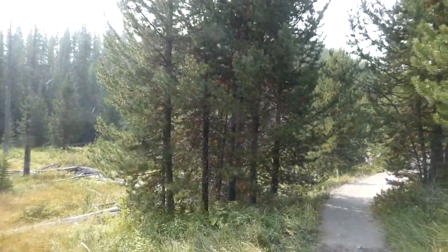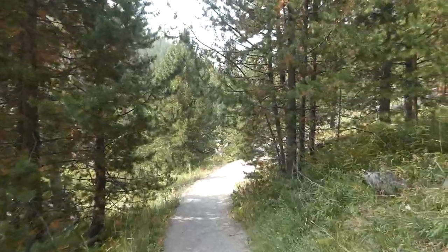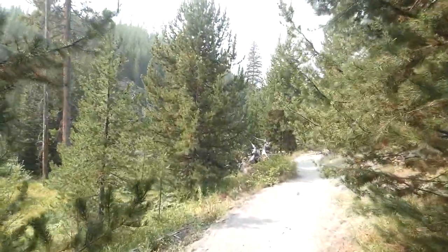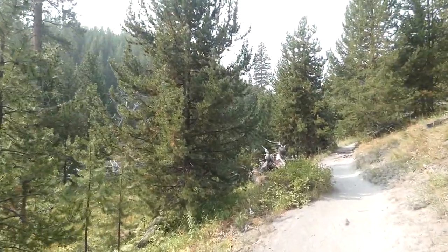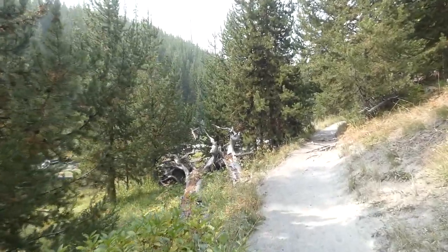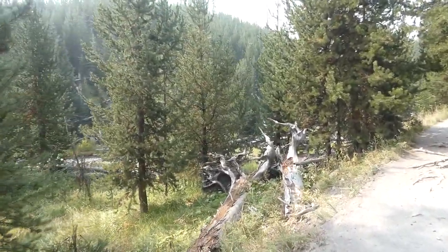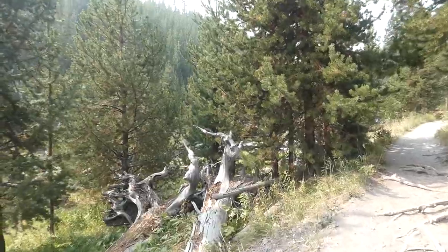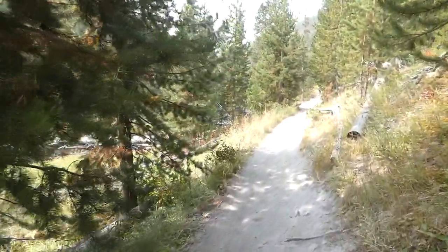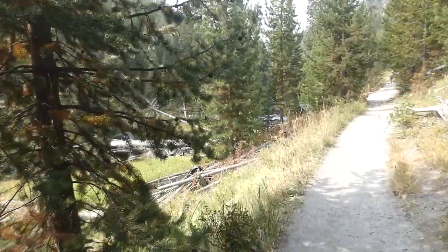Sounds like we're meeting up with the Little Firehole River. And the Little Firehole River flows over Mystic Falls. And this is going to be alongside us for a while. The Little Firehole meets up with the Firehole River itself just before you get to Biscuit Basin, which I've mentioned to you a couple of times.